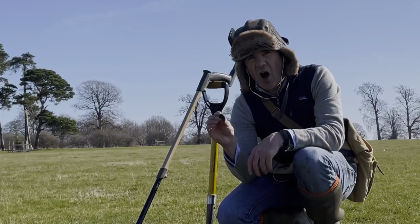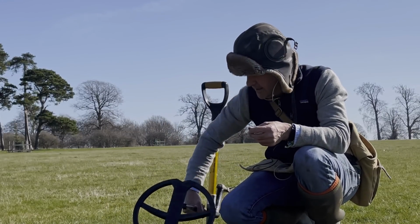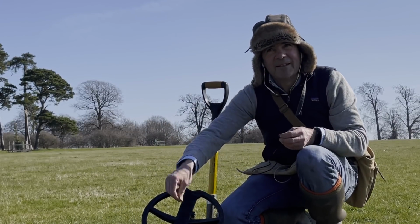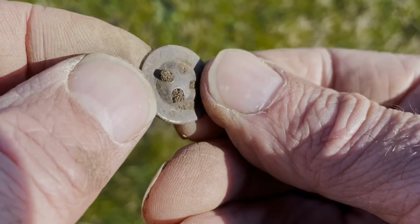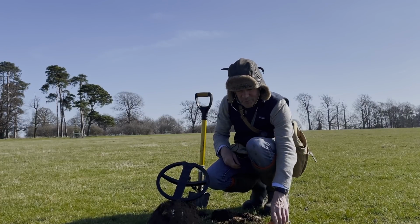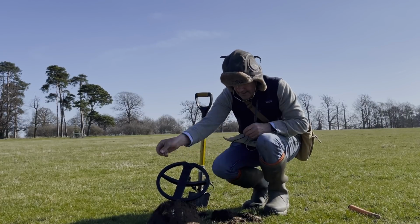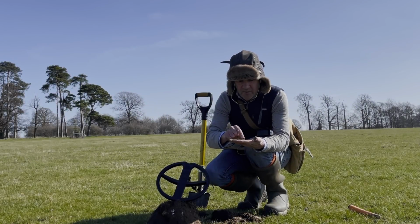I have found hundreds of these today. Absolutely hundreds. They're the same size and shape as a Roman bronze coin. They're buttons. Four-hole buttons, driving me mad. But I found a couple of really nice things, apart from that jetton we've seen already.